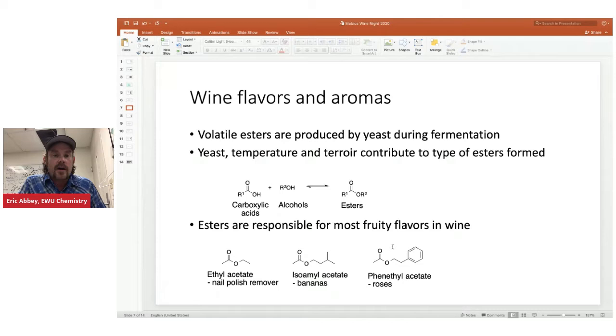So let's talk next about wine flavors and aromas. One of the principal components of the nose and much of the flavor of a wine is these volatile esters that are produced by yeast during fermentation. So the type of yeast used, the temperature, and the makeup of the grape, the terroir, contribute to the esters that are formed. This is an organic chemistry reaction where a carboxylic acid reacts with an alcohol to make an ester, right? So these two things join together and they make an ester.